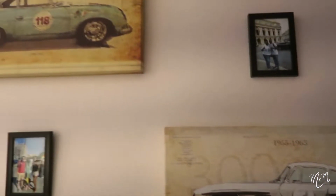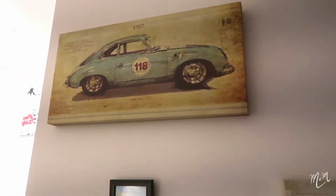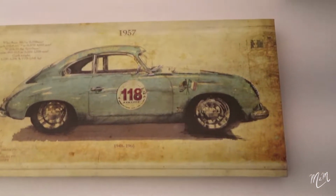Let's get started. So when you first walk into my dorm room, what you are greeted by is this collage of antique cars, pictures of antique cars, some pictures of my friends, my mom and I.